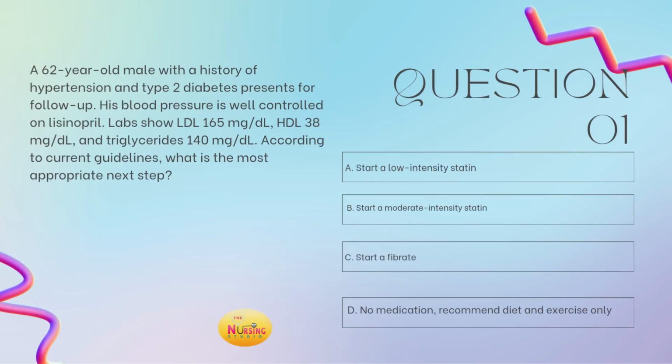All right, question number one. A 62-year-old male with a history of hypertension and type 2 diabetes presents for follow-up. His blood pressure is well controlled on lisinopril. Labs show LDL of 165, HDL of 38, and triglycerides 140. According to current guidelines, what is the most appropriate next step? Is it A, start a low-intensity statin, B, start a moderate-intensity statin, C, start a fibrate, or D, no medication, recommend a diet and exercise only? Take a moment and tell me what you got in the comments, you guys.